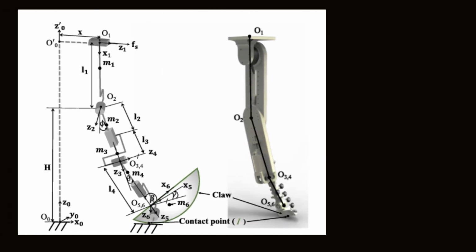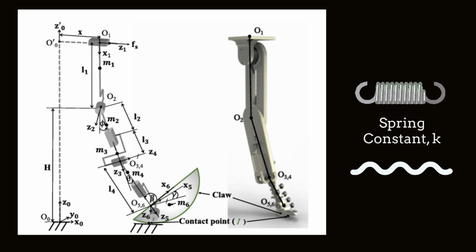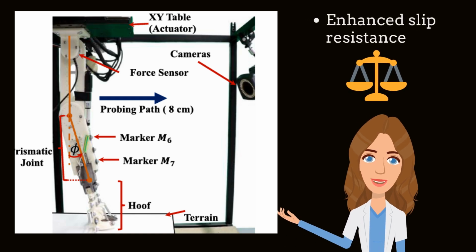Abdad directly applied these principles in her work where she modeled each of the joints as springs with particular spring constants based on the joint compliances discussed earlier. For the coffin joint, because it has its own form of the anti-lock brake system, Abdad implemented a spring with an oscillatory nature to mimic the intermittent adjustments made by the joint. By doing so, Abdad created a functional robotic leg with enhanced slip resistance and thus balance.